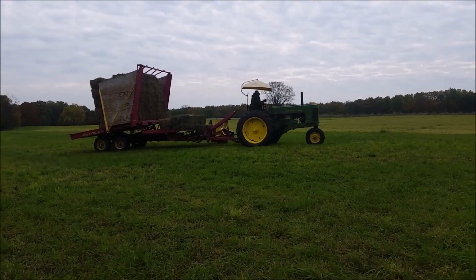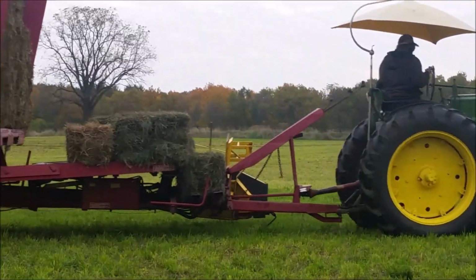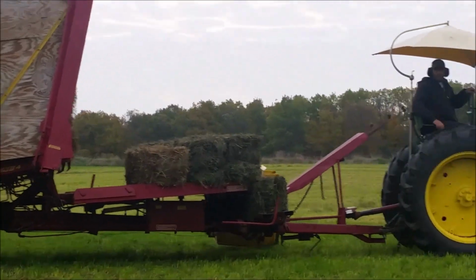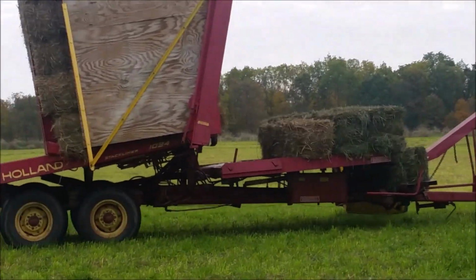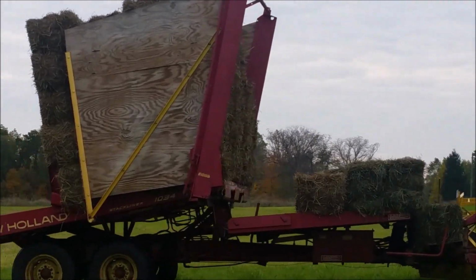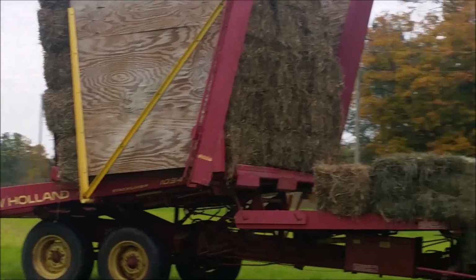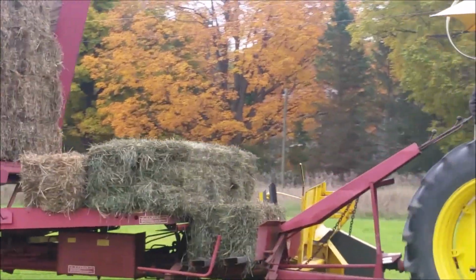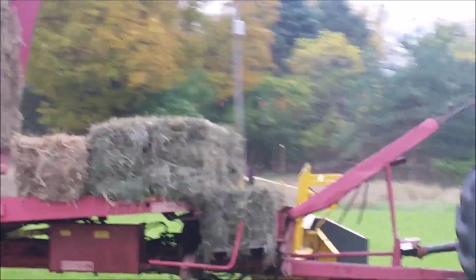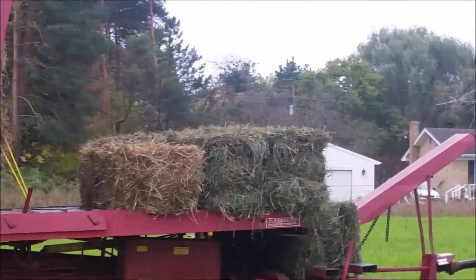So you can see kind of a color difference there, where he's picking up the second cutting from the first cutting, because it had mature grasses in that. But it's still soft, it's still full of nutrition. And we have never had to reseed the fields just because of doing this late cutting. See, that's real nice and green. It's real soft, very grassy, good for old horses.